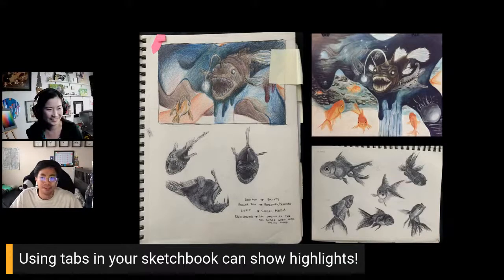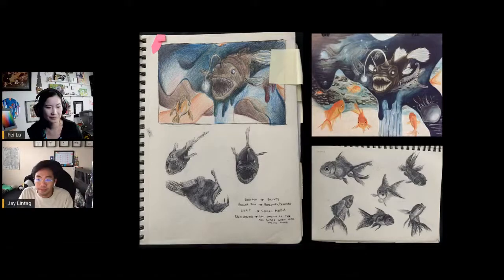You don't want to spend 3 minutes of it scrambling around your sketchbook looking for this one piece that you thought was really good, or a sketch that you really want to show them that has really heavy explanation or in-depth analysis on a piece. You don't want to spend 3 minutes looking for that. So if you can just flip to it right away, you can say, here you go, and explain everything right away, and only be able to explain more afterwards. Great tip.